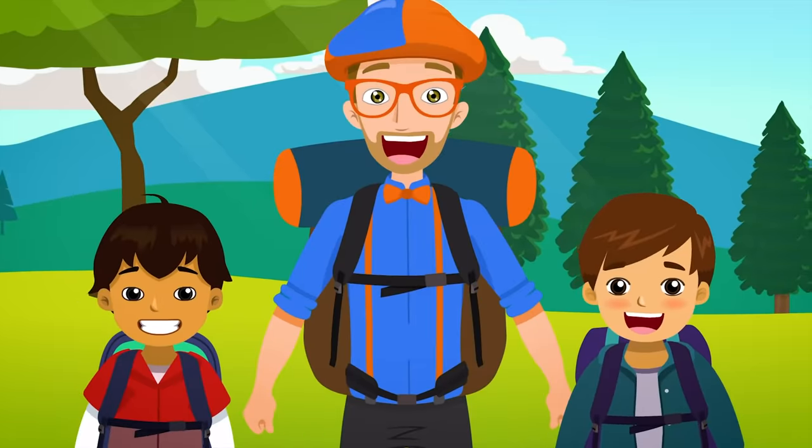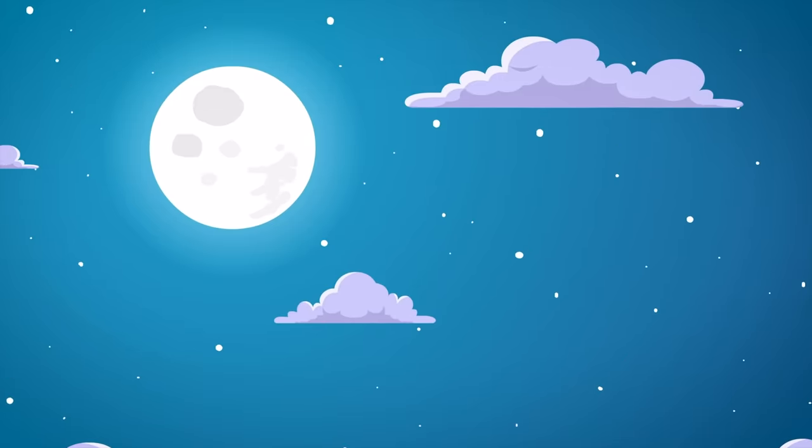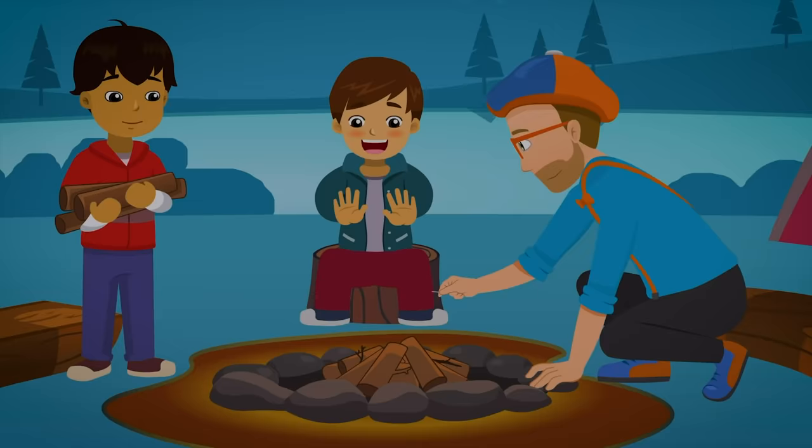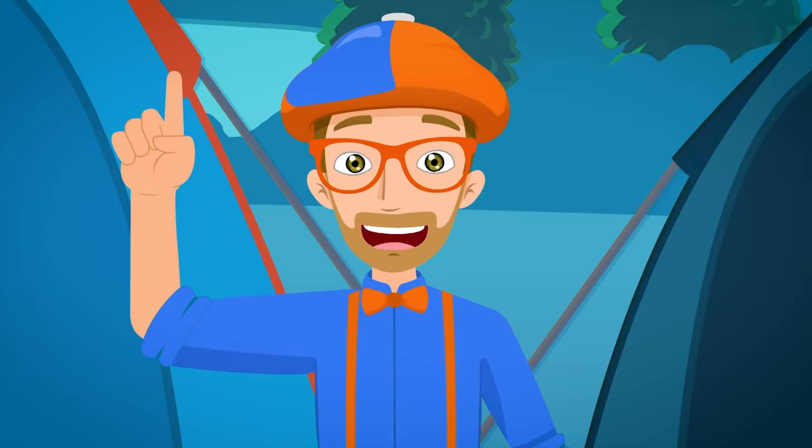Here it is, the perfect place to pitch our tent, beneath the stars in the mighty wilderness. We'll start a fire, make some s'mores, and sing some songs. Hey, I know one.